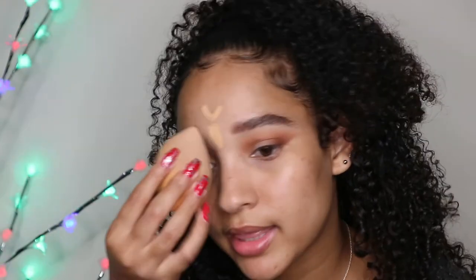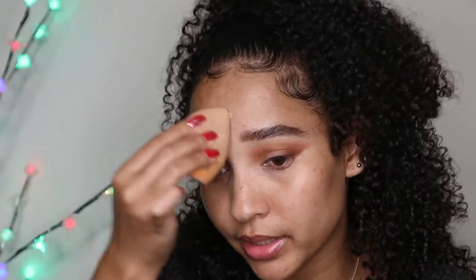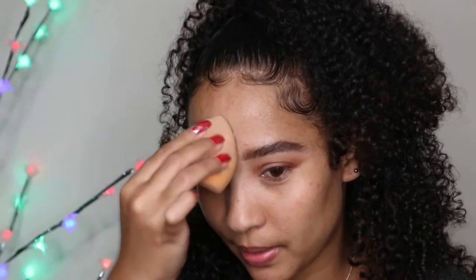I don't like letting it sit underneath my under eyes. I know that's kind of a thing that people do. I just don't like that. It gets a little bit too dry to the point where I can't blend it around, and I don't like that. I'd rather have it more sheer than not moving the way that I need it to, you know. And I'm just going to blend out this concealer.